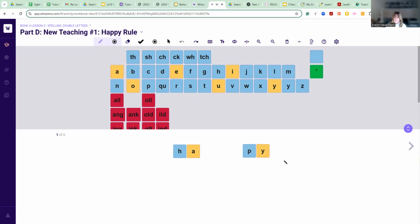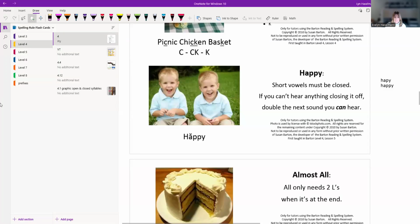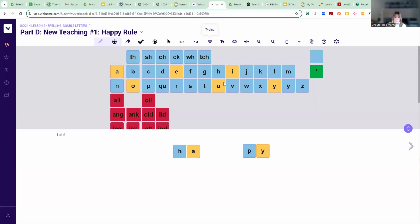So in this case, we teach them about the rule called the happy rule. The happy rule states short vowels must be closed. If you can't hear anything closing it off, you have to double the next sound that you can hear. So this word, we want it to say happy with the ah sound right there. So if we go to our rule, which I will show you really quick here, let's go to flashcards, which is right here. And it's the happy rule. Short vowels must be closed. If you can't hear anything closing it off, double the next sound that you can hear. So the next sound we can hear is the P sound, so we double the P. So this says happy. We want it to say happy.